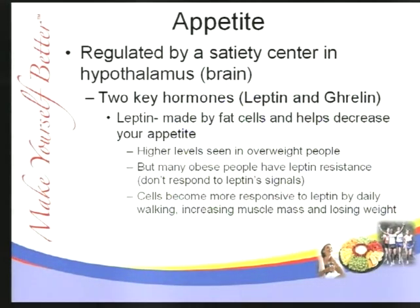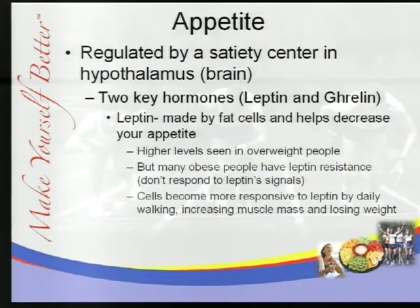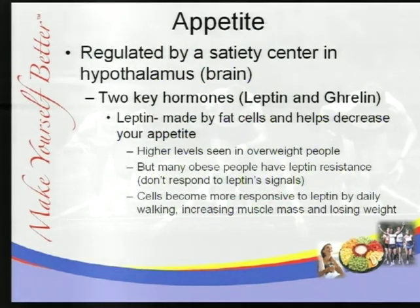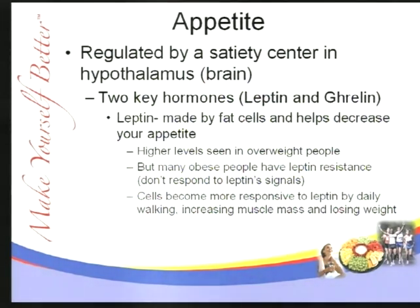Now we're going to get into appetite. And appetite is regulated by a satiety center in your hypothalamus, which is there in your brain. There's two key hormones, leptin and ghrelin, that are important here. Leptin is made by fat cells and helps decrease your appetite. Now, higher levels are seen in overweight people, but many obese people have what's called leptin resistance. They don't respond to leptin signals to decrease your appetite. Also, cells become more responsive to leptin by daily walking, increasing your muscle mass, and losing weight.